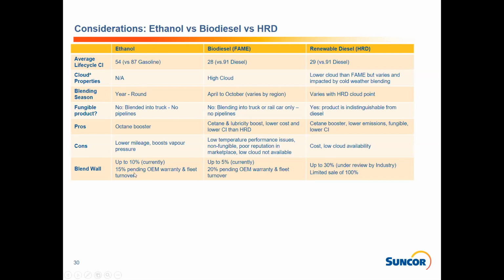There are some blend walls, up to 10% basically with ethanol. Some people are trying to push 15; I think the Ontario government's looking into that for the future. Right now, FAME is about 5%, and then HRD up to 30%. We actually do have some customers that are using 100% HRD, and everything seems to be just fine.